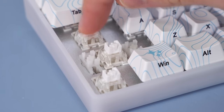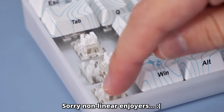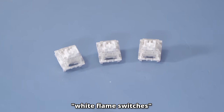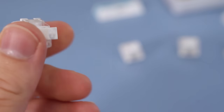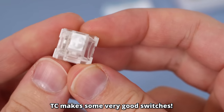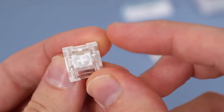These are TTC linear switches, and sorry tactile or clicky gang, there just aren't options for you. They call them the white flame switches, and they say that Highground co-designed them, so I'm gonna have to believe them on that. And honestly, I don't have many gripes on these. I think TTC makes some great switches. I know Akko's used their switches in the past, and the factory lubing here is pretty good.